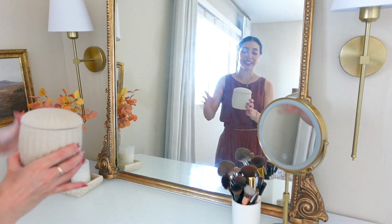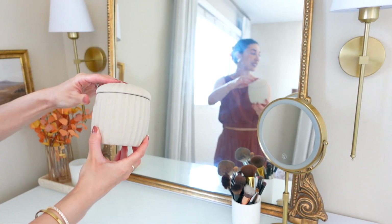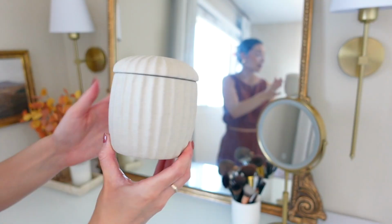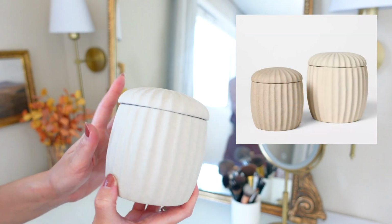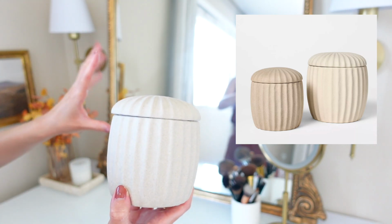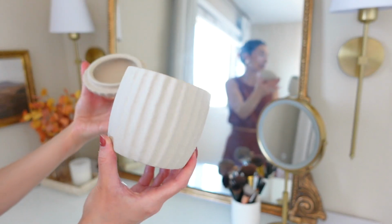So I decided to look at other things besides makeup brush holders and cups. And I found this really pretty canister from Target. It comes in a set of 2. This is the Studio McGee Threshold collab. It comes with this sort of beigey taupe color, and then also came with a creamy white larger one. Figured that this smaller version could be perfect to hold my makeup brushes.